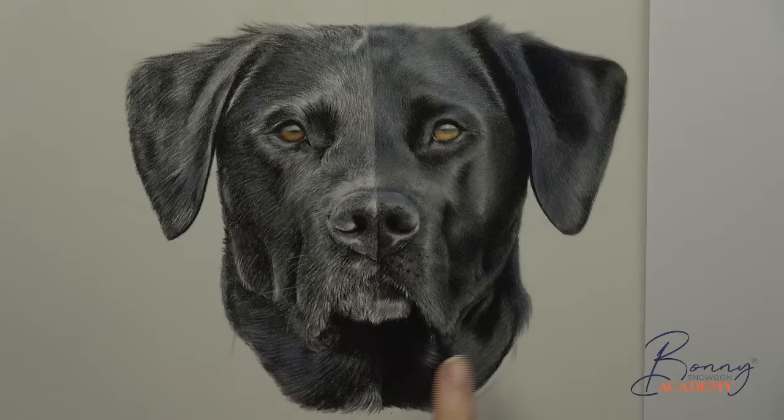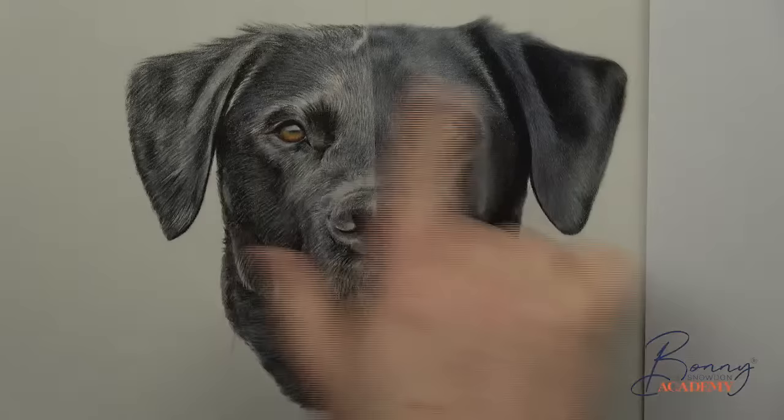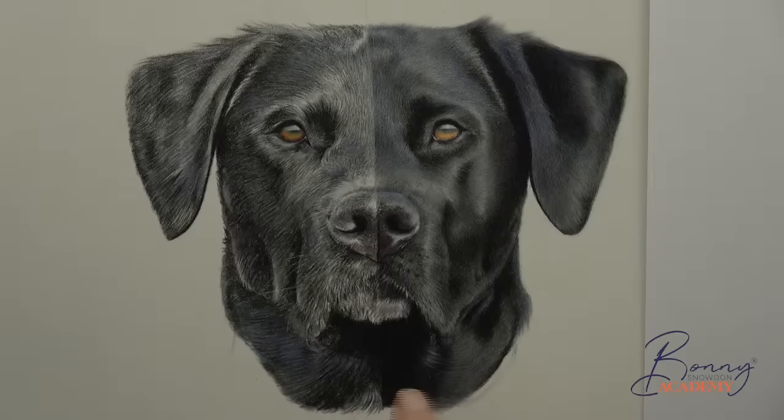And we want people to focus their attention up here. This is where we want them to look. Obviously you're going to have a bit of a look around the portrait, but this is where people are going to be looking. If they're going, oh, what's this down here? Because you've got some really strong contrast in there.